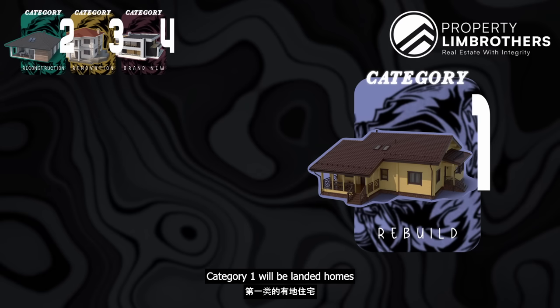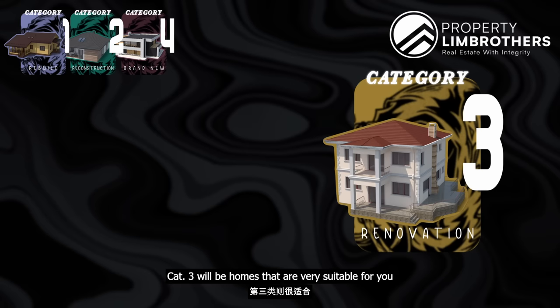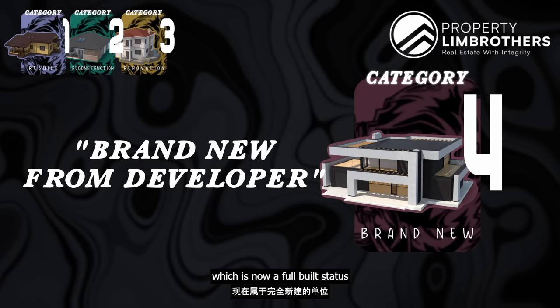Category 1 will be landed homes that the moment you buy them, you will definitely have to tear down and rebuild the entire home. Category 2 will be homes about 30 years old and then you need to pump in an A&A or reconstruction. Cat 3 will be homes that are very suitable for you to do up your own renovation, you don't have to touch the structure. And Cat 4 will be brand new homes that developers have already acquired and rebuilt over the past 2 years, and now it is a fully built status for you to purchase on the resale market.